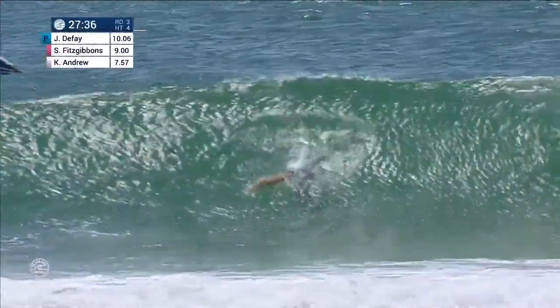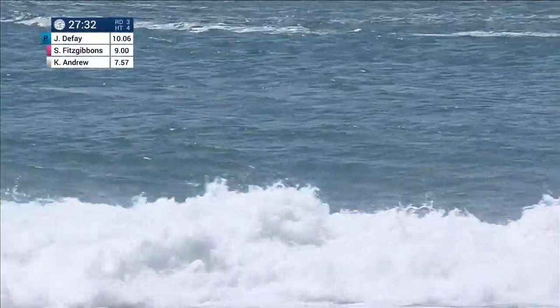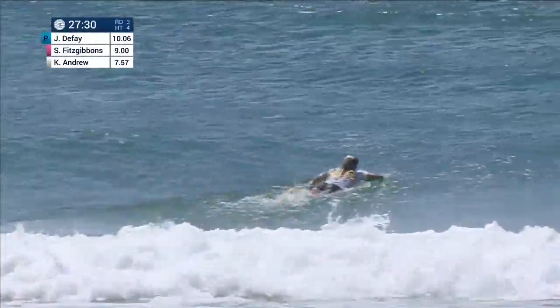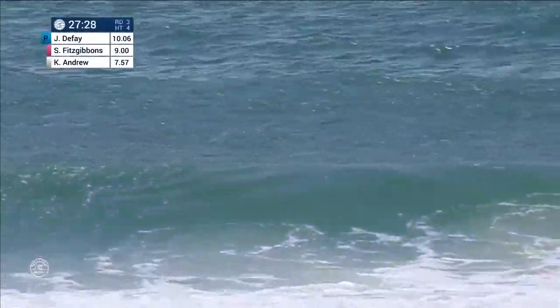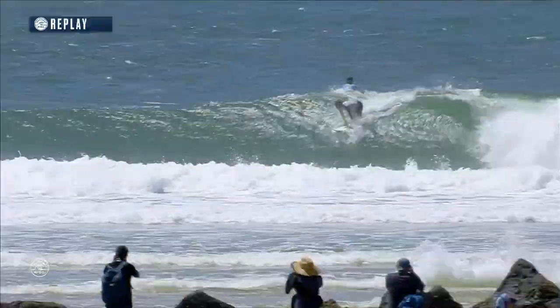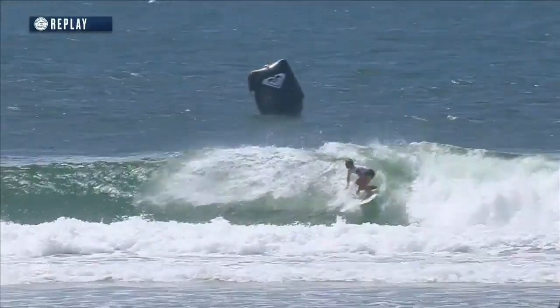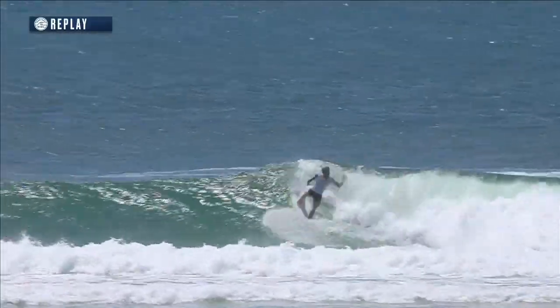I mean, that was great wave selection there from Keely Andrew. It allowed her a multitude of maneuvers, all different kinds, up into the lip, big wrapping turns. You name it, she did it. Surfing incredible. What it's telling me is her wave selection is letting her down. Keely Andrew on an absolute screamer.